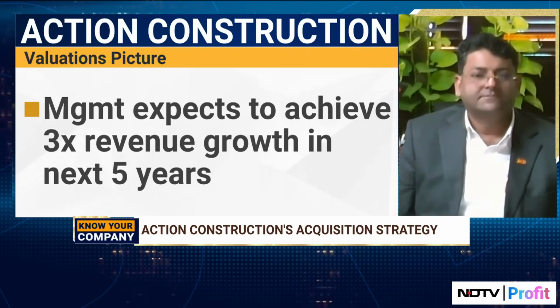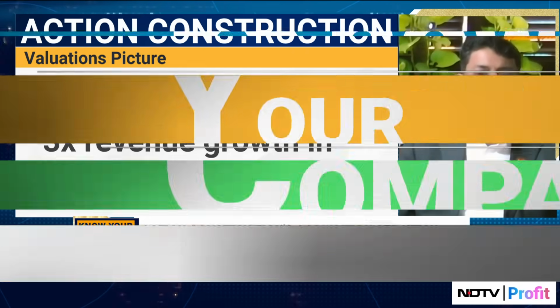Saurabh, your balance sheet also looks like it's in a very comfortable position at this point in time, considering the growth plans that you have on the anvil, the kind of demand that you have for your equipment and cranes.